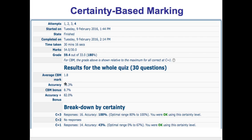Really, really good. They got a CBM bonus of 8.7% because they did a really good job of reflecting on what they knew. So they would technically get an 82%, even though in reality on the test they only got a 73.3. So that'd be a really good bonus for them on learning how to reflect on their knowledge. Let's see what they do.